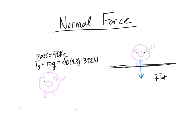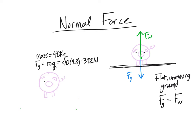In a normal boring situation like this, where Francis is just standing on flat, unmoving ground, and I don't just mean ground, I mean like a table, a shelf, whatever, then in those situations, the force of gravity pulling down is equal and opposite to what's called the normal force, which would be the table, the floor, whatever it is, pushing back up. So gravity pulls down and the table or whatever pushes back up.